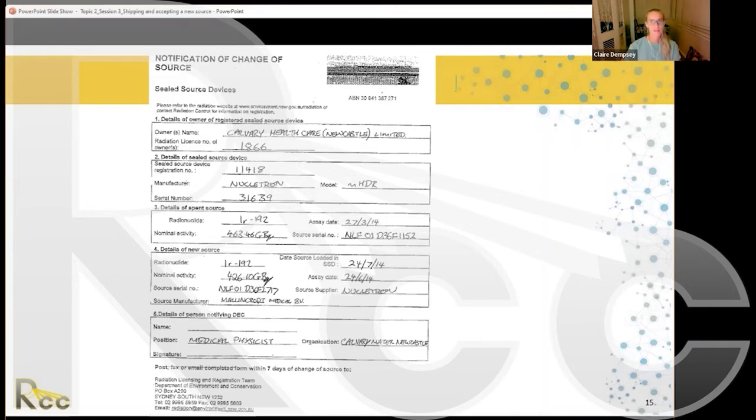And in some ways, it's probably more dangerous, because often when you get an LDR source delivery, you get a lot of sources. So you get a cobalt source, you get one. So it's kind of easy to keep track of that one source. Whereas if you're doing prostate seeds or anything like that, you'll get a delivery of many, many sources. And so keeping track of many, many sources at once is really, really difficult.